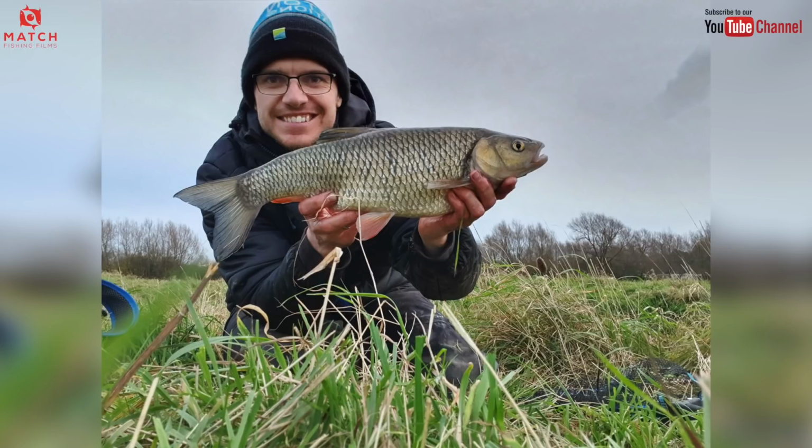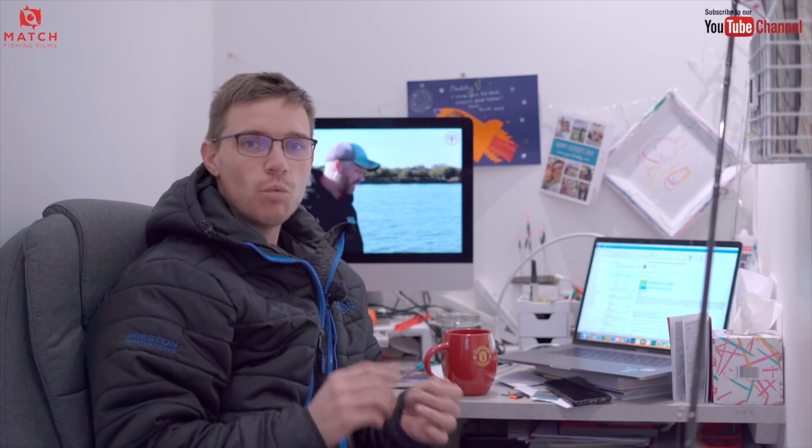So first point is location. It is everything. And Google Earth or Google Maps or maps on your phone or whatever you've got is your friend. Find your local river. Look for a backwater or a small section of river, somewhere that's small. You want small. I think, based on what I've learned, that you want small venues. The reason is because the fish are never too far away.